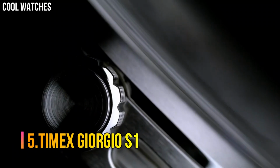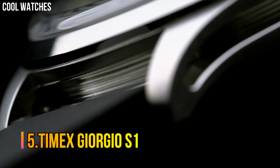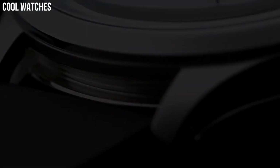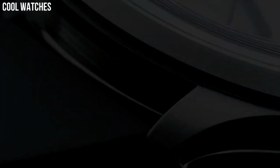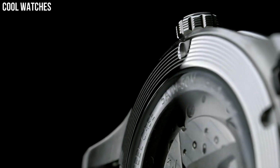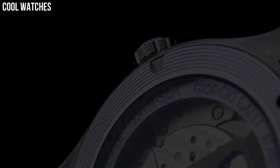Number 5. Timex Giorgio S1. Our Milan-based design director, Giorgio Galli, knows what makes Timex tick better than anyone. That's why we asked him to create the most Timex ever made. A watch that combines our shared love of quality, accessibility, and great design.